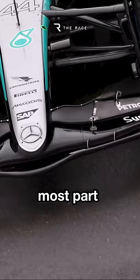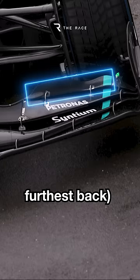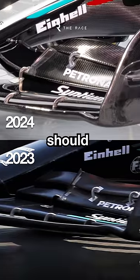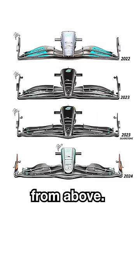that the rearmost part of each element, except the one furthest back, must not be visible when viewed from above. This effectively means the different elements of a front wing should look like a set of stairs going down, the steps overlapping each other when viewed from above.